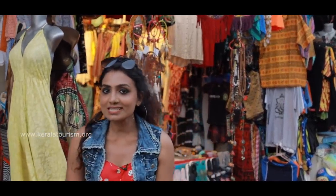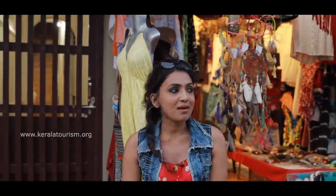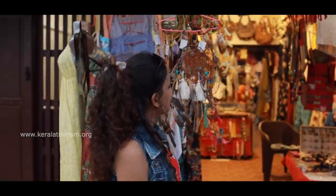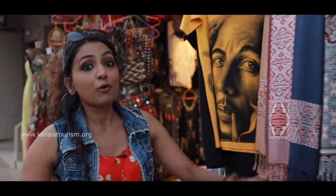More than the locals, the tourists would really find this attractive. Foreigners from outside of India would find this place attractive. And they really recommend shopping and they really go back with a bag full of items from the shops near the Kovalam Beach.